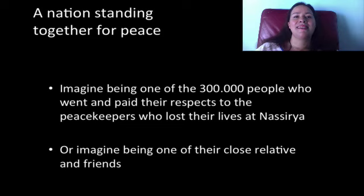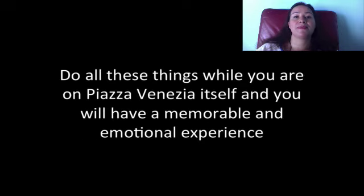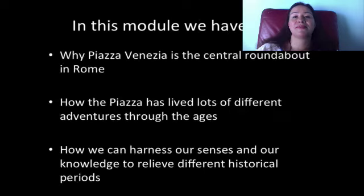And then add the current tragedies. So nations standing together for peace. Imagine being one of the 300,000 people who went and paid their respects to the peacekeepers who lost their lives at Nasiriyah. Or imagine being one of their close relatives and friends. Do all these things while you're in Piazza Venezia itself, and you will have a memorable and emotional experience.